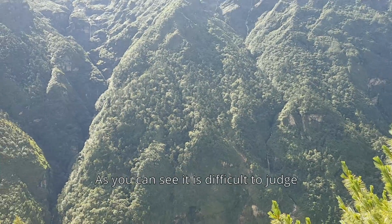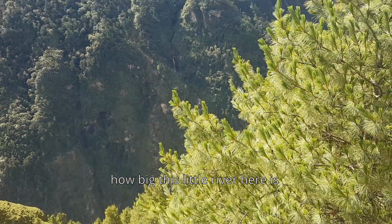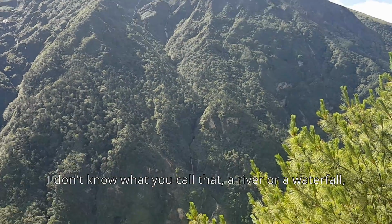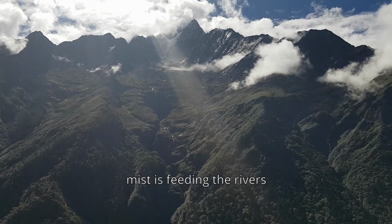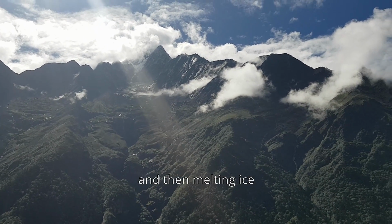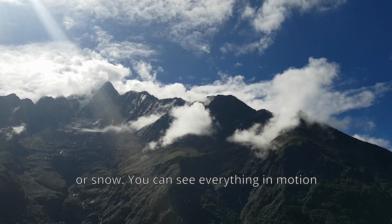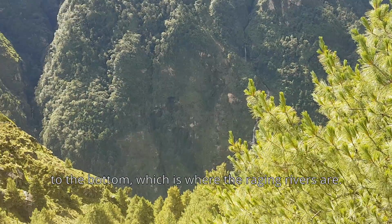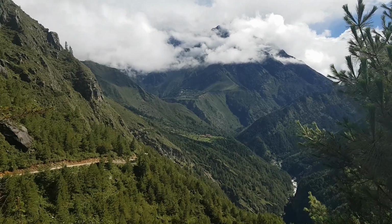As you can see, it's difficult to judge how big this little river here is. I don't know what you call that, a river or a waterfall. Maybe it's a bit of both. You can see the mist feeding the rivers and then melting ice or snow. You can see everything in motion, from the top all the way to the bottom, which is where the raging rivers are.